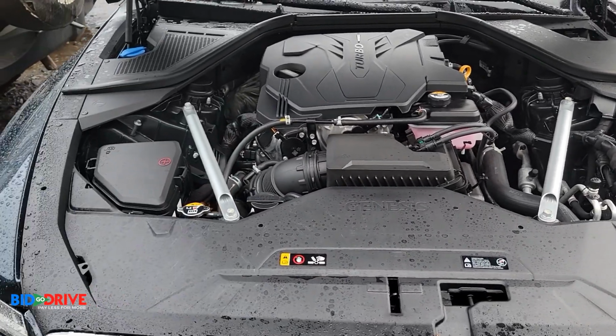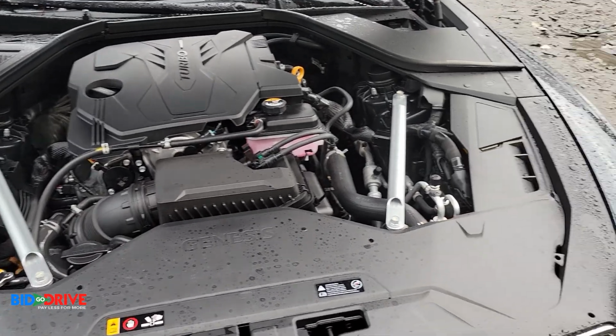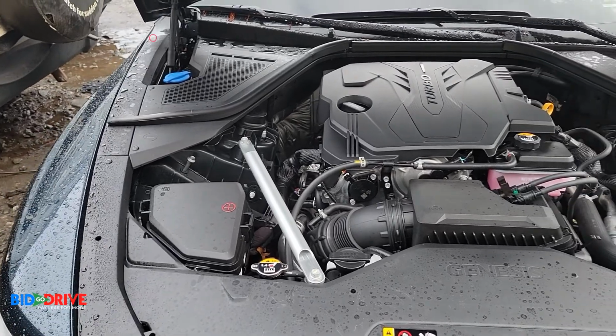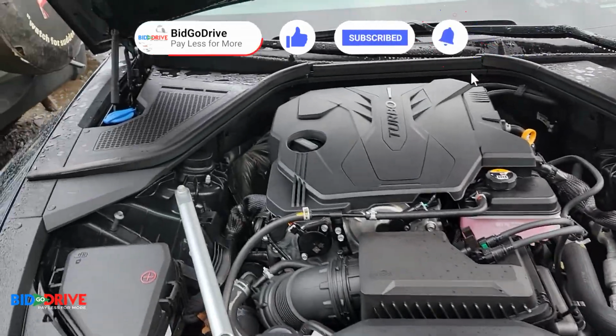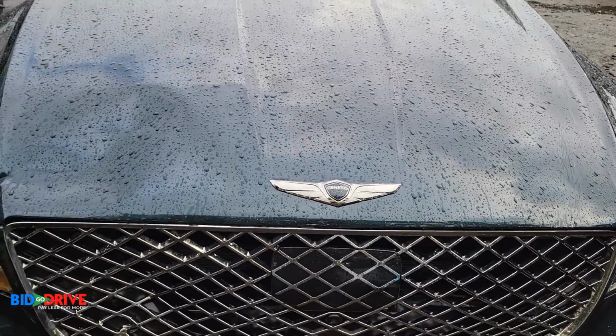Right now this is a 2020 Genesis G80. This is the new body style. It's 2022. Has rear end collision damage. It's got some minor damage to the front bumper as well. We'll go over those in a minute. So a quick walk around. Zoom out.